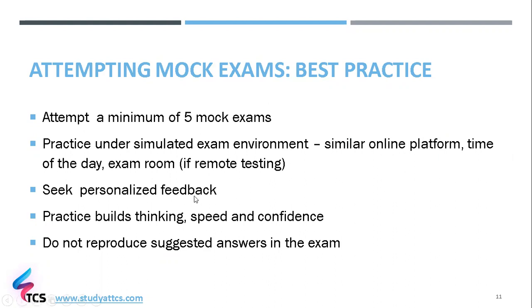And seek personalized feedback. This is important as well. If you are a student who had aced your OTQ syllabus content, aced those OTQ examinations, and on top of that, if you are really comfortable with self-studies, you can go through the question, go through your answer and compare your answer to the suggested answer to figure out whether you had attempted the mock exam properly. If you can do it on your own, then that's fine. You need not seek personalized feedback.